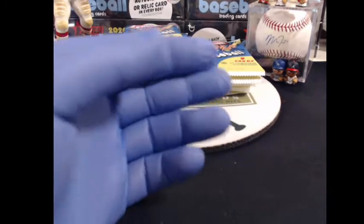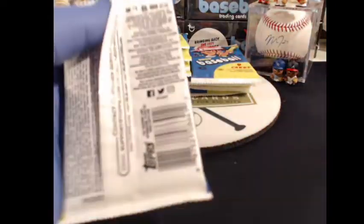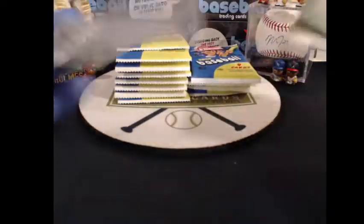Now, if any of you don't know, because I didn't say it, the purples aren't numbered. I'm sure you guys all know this, but they are hot box refractors, so they're pretty limited. Usually one hot box to a case. Oh, geez. Tough guy pack. I actually did see a case with two hot boxes, so I think it's possible, rare, but possible, so we'll see.